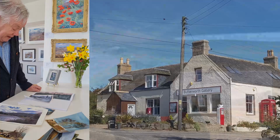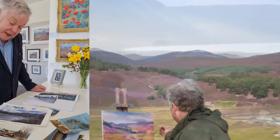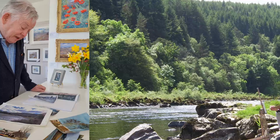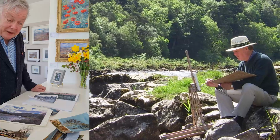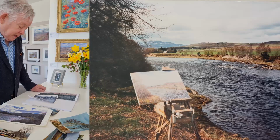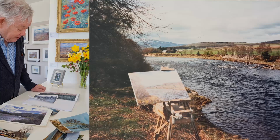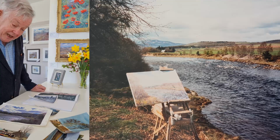Traditionally, I've liked to paint outside, because when I started to paint outside, using photographs was not really the thing to do, because the old-fashioned film cameras used to distort the colour. I've got some photographs here which will enable me to show you the way that I've been using photographs for most of the time that I've been painting.